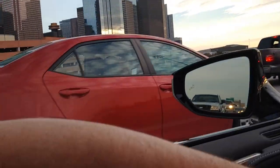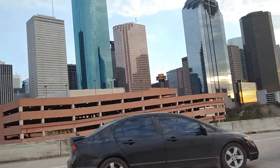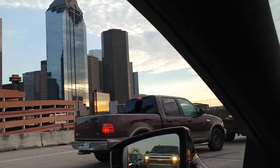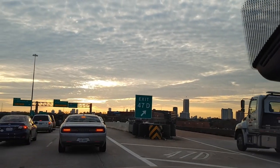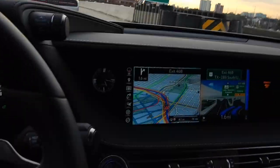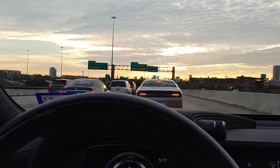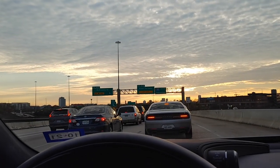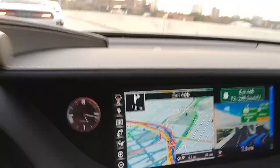You know, I've only been into downtown Houston once, and I'm sure it's a lot of fun. Let's try it out one day. In 2 miles, TX-288 South is on the right. It might also be faster just to get off and take the streets. We only have 4.1 miles to go. But I'll stick with this.